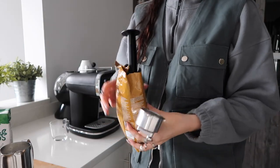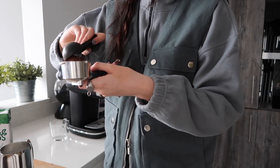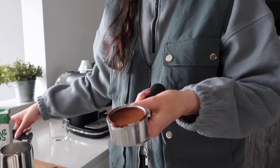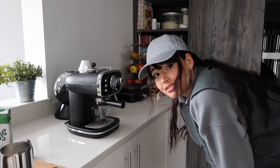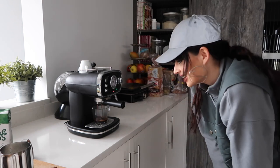Okay, so now we are going to add the coffee and then just put it here. I'm doing a big mess. Okay, so we have the coffee press. Okay, now I need to stir this. Yeah, coffee is going out and it's smelling good, so I think we are nailing this part.